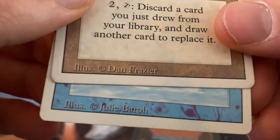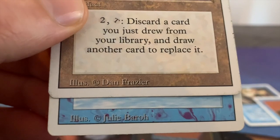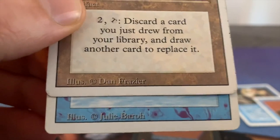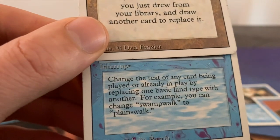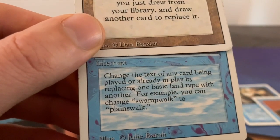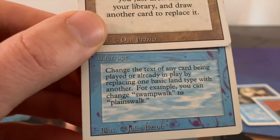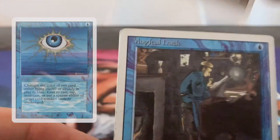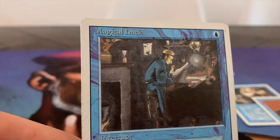And okay, Julie Baroh. She's also the person that illustrated Clone. Change the text of a card being played or already in play by replacing one basic land type with another. For example, you can change Swampwalk to Plainswalk. Oh, this is Thoughtlace, the eye, I believe, isn't it? Oh, it's Magical Hack. Okay, I made a little blunder there.